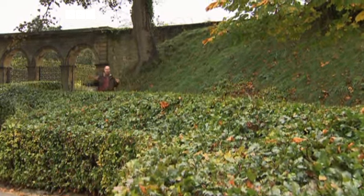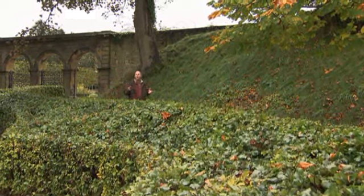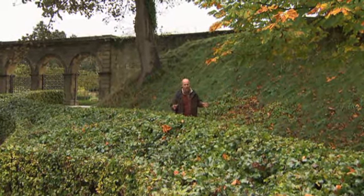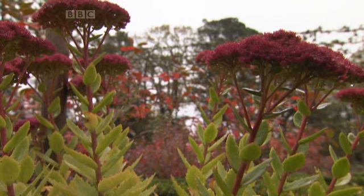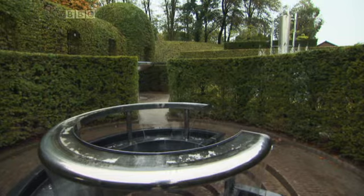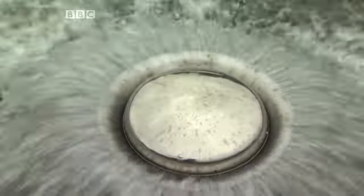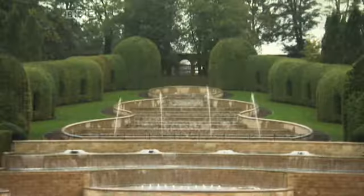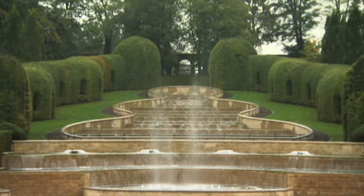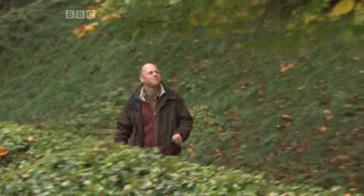Now, this is gardening on a grand scale, but it's not grand gardening, and that's what I like about it. There's something for everybody here. High-end horticulture, bold design, a wow factor, but it's also fun. Kids love this garden, they're encouraged to run around in it. So the wide appeal and the strong green architecture of this garden makes it accessible all year round.